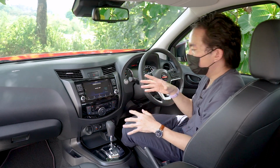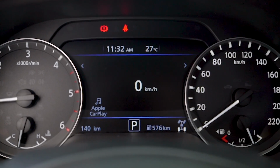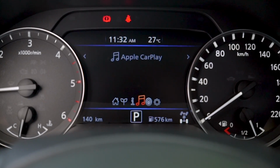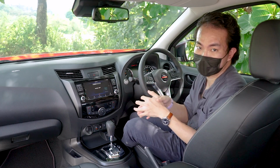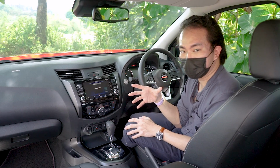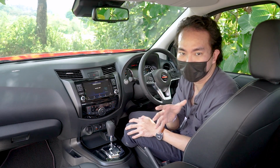Other bits of tech include this new 7-inch multi-info display, which lets you show your fuel economy, your trip computer, and your driver assistance systems, more on that later. And that is a huge jump up from the previous system. The infotainment system is also new. It's an 8-inch system and it's taken from the X-Trail, which means it is an OEM system.